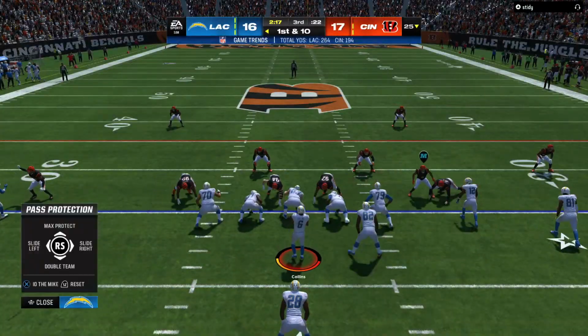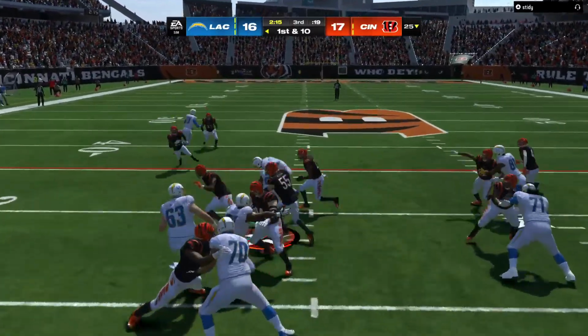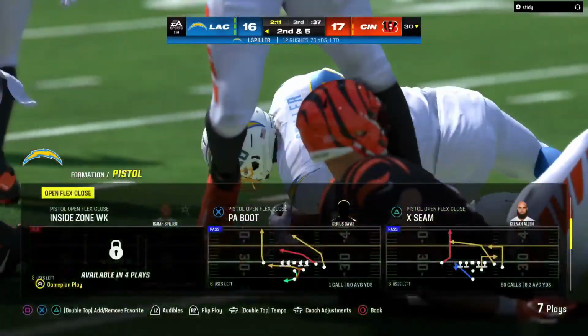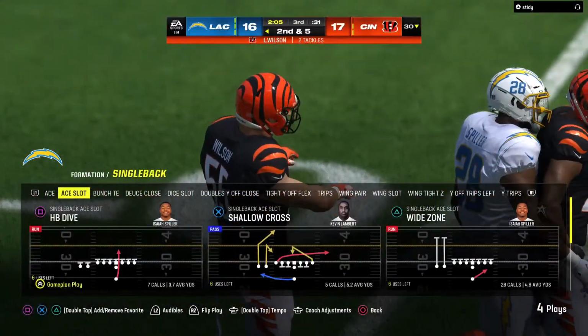The Charger drive about to get going. And they find themselves down on the scoreboard following the field goal a moment ago. And I think even though they trail in the game now, I would consider that a win for their defense, and that's probably what they're telling the offense when they get to the bench. Hey, the onus is on you guys now. Get back out there and get us the lead back.